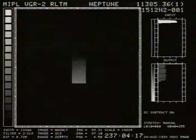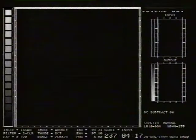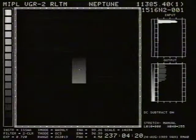And why is that? There's more information in the picture than our TV sets can handle. The information coming down is 800 by 800 pixels, but the TV set can handle only 400 by 400. So would the image be twice as large? It would be twice as clear. Twice as sharp.